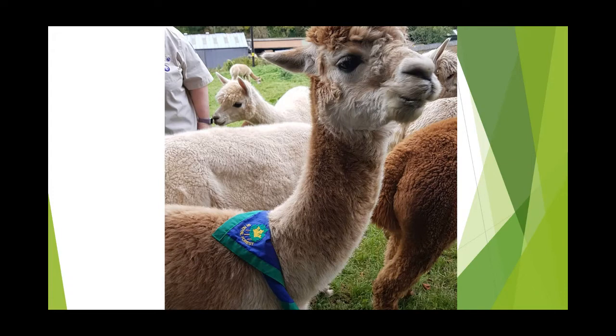And of course, she chose alpaca grass eating, but she's a little bit worried. She doesn't know where to sew the badge when she gets it.